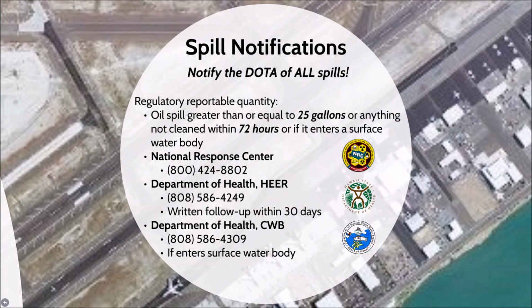Additional notifications may be required for reportable quantity spills. For petroleum spills, the reportable quantity is 25 gallons or more, spills not cleaned within 72 hours, and/or spills that enter a surface water body. In these cases, you will need to notify the National Response Center, the DOH Hazard Evaluation and Emergency Response (HEER) office, and the DOH Clean Water Branch. They will also require a follow-up written report detailing how the spill was cleaned.